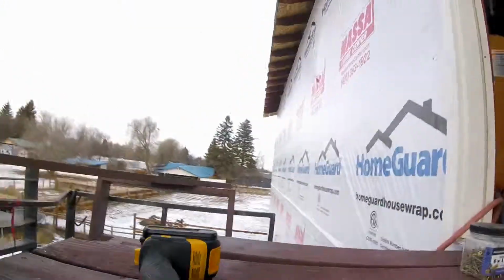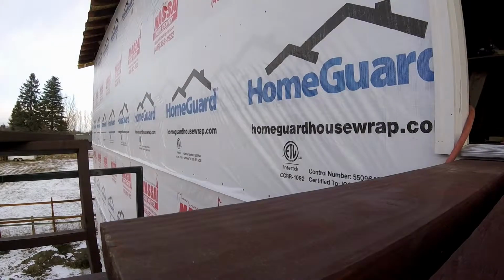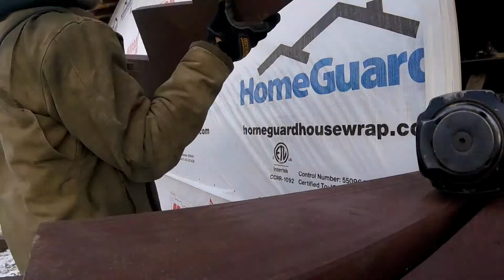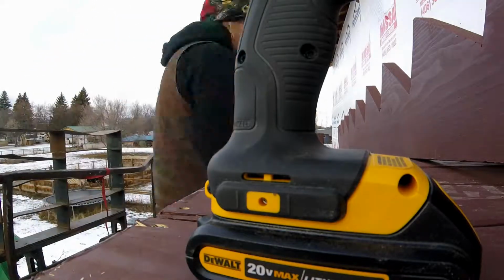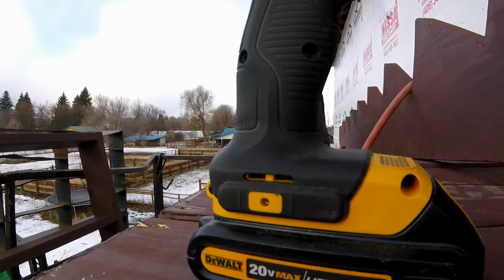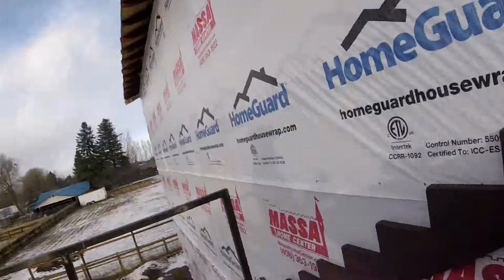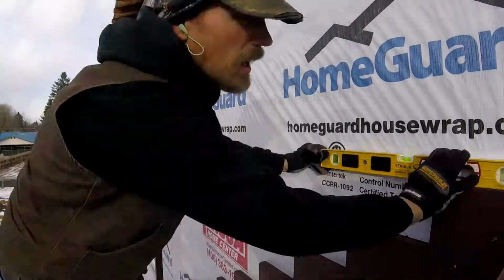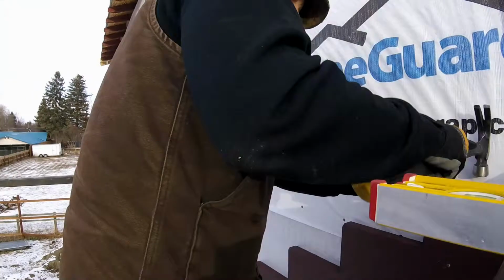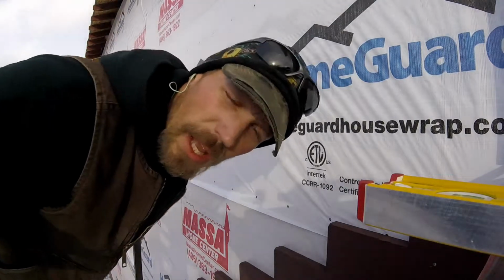Deck. What a pain in the ass that was. That's how I'm mounting it. And I put it in the wrong spot.